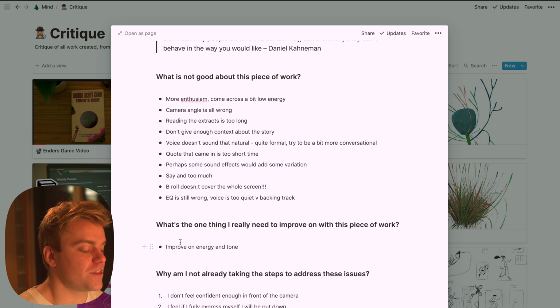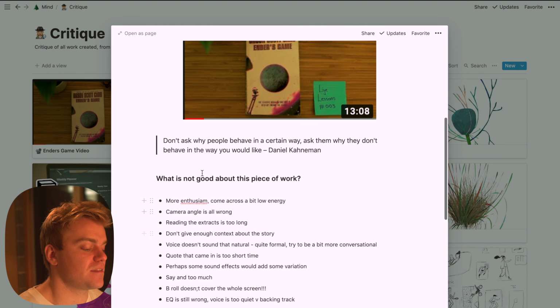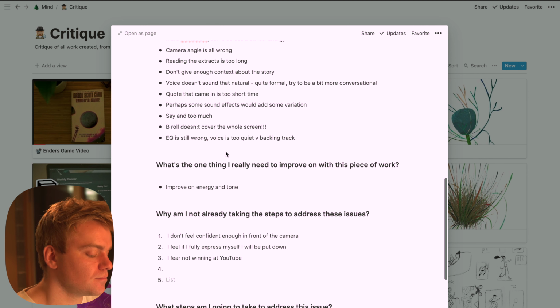And then I asked myself this question: why am I not already taking the steps to address that issue? In other words, why am I not already speaking in an energetic tone? This goes back to a quote from Daniel Kahneman: don't ask them why they're behaving in a certain way, ask them why they're not behaving in the way that you would like.